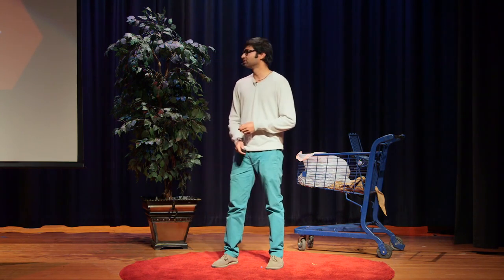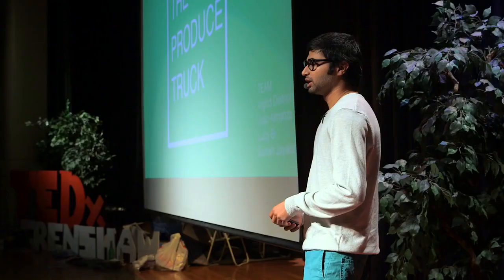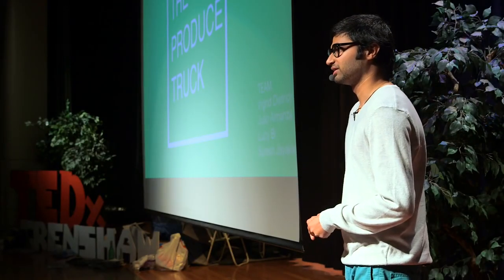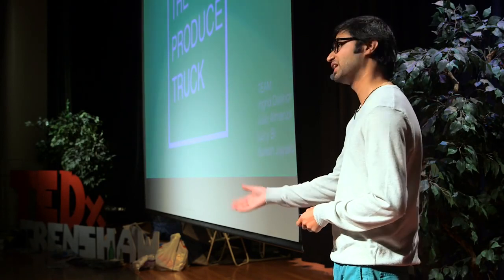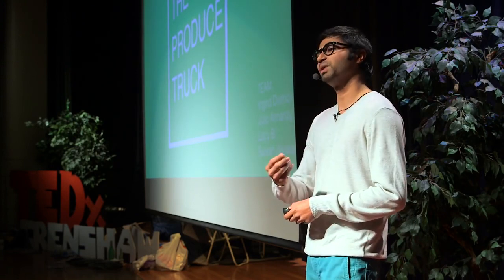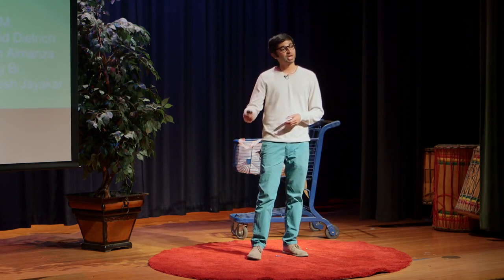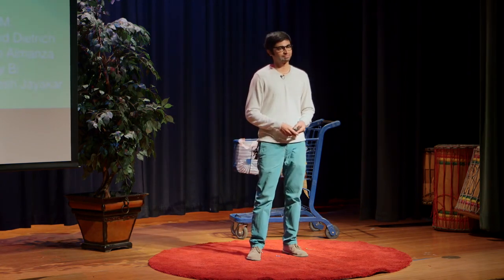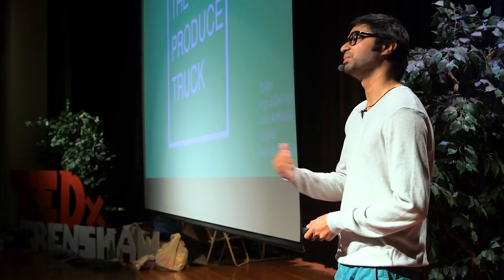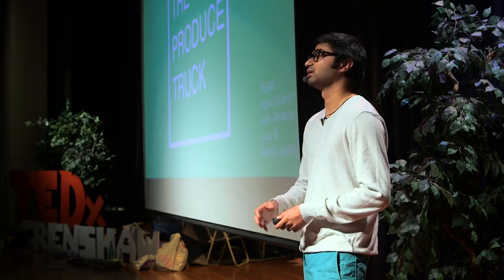And what we came up with was a produce truck. The produce truck is like a food truck, but instead of selling tacos or sandwiches, it would sell fresh fruits and vegetables. During the day, they would go pick up produce and post on their website and social media the locations they would be that day. By working with a few central locations in every few blocks, and by operating in the evening when people come home from work, they'd be able to cover a lot of ground and a lot of people.